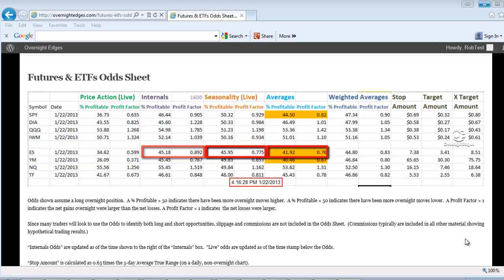So the averages were well below the 45% profitable and 0.91 profit factor that I prefer to consider a short trade. While there was some conflict among the other indices, nothing was showing up in green, and the bearish outlook was confirmed by both SPY and YM.